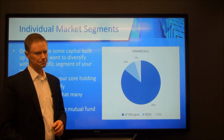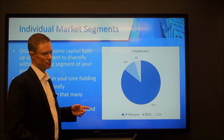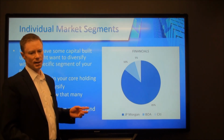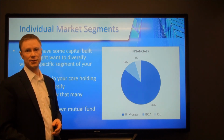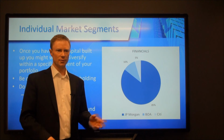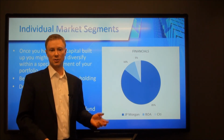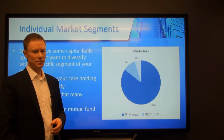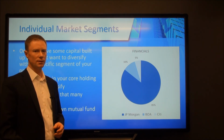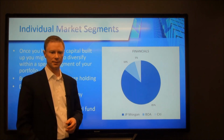And the other thing too is when you end up over diversifying, you end up becoming your own mutual fund essentially. So if you own 150 different stocks, you might as well just own a mutual fund, because the effect is going to be the same thing. So diversify, but not to the point where it's going to make you your own mutual fund.